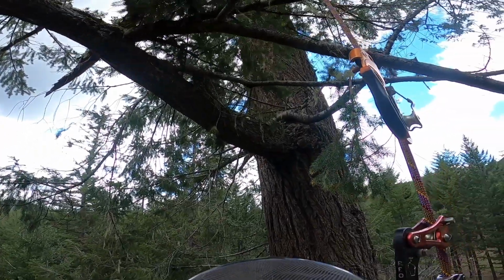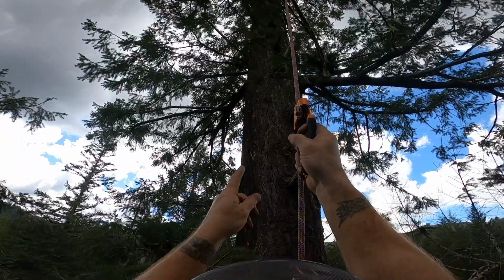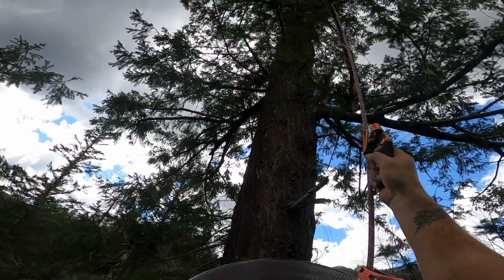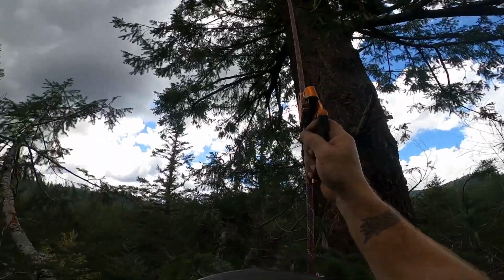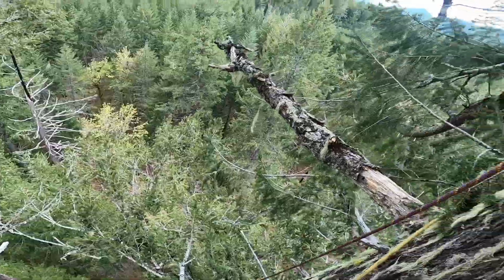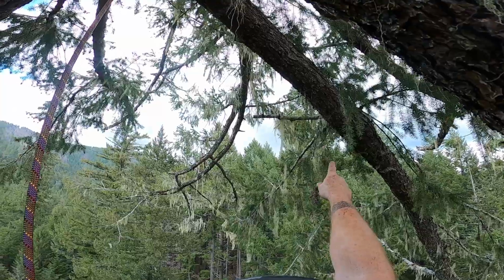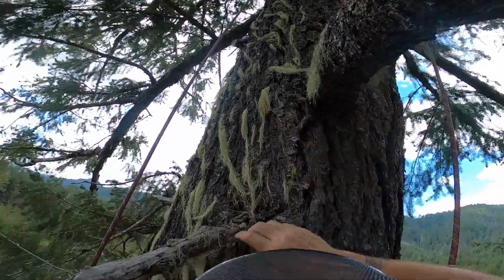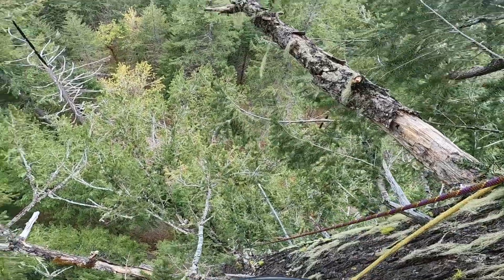I'll turn my camera back on once I get close to my tie-in. Just spotted the drone right there, right next to the trunk. So that's good news. Took me a minute to get my climb line reset. It was hooked around that little branch right there, so I wanted to redirect it over these two good limbs. And I'll be going down that way because the drone's right down there.